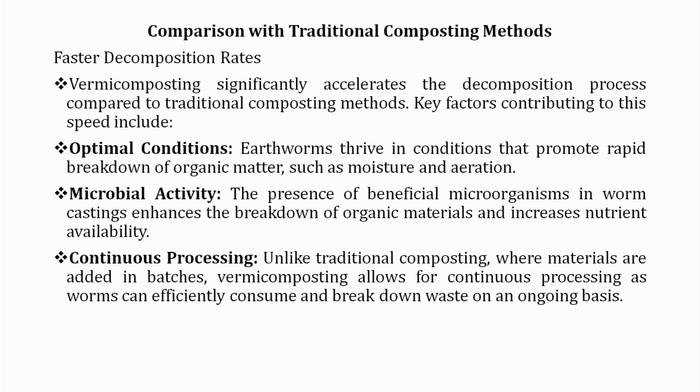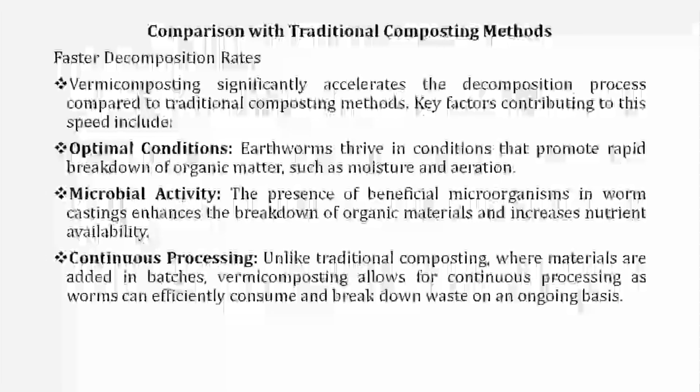The other thing is the continuous process. Here, unlike traditional composting where materials are added in batches, vermicomposting allows for continuous processing, as worms can efficiently consume and break down waste on an ongoing basis. Means we can say here that with earthworms, basically we are using a living being, putting organic material as waste material for them in the form of feed. If we are using them as feed, then it is very necessary to provide them a consistent supply of feed, so that they can convert it into the undigested part in the form of castings, which we can utilize as a nutrient-rich substitute for chemical fertilizer.